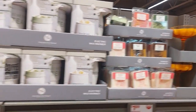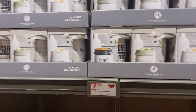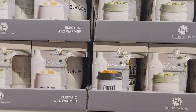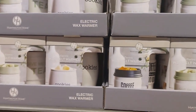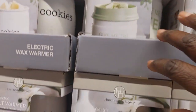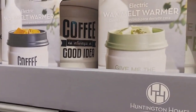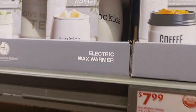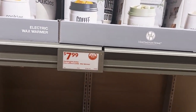And then if I scroll up, remember the warmers? They got the actual warmers here. And they say coffee, give me tea, cookies. Coffee is always a good idea. And these are $7.99, not bad, not bad.